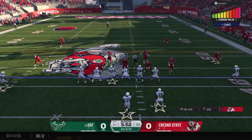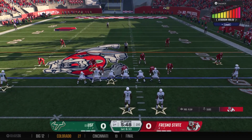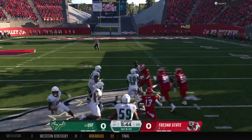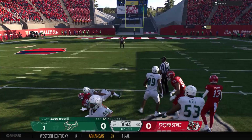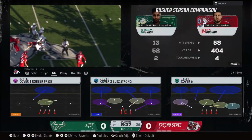His hands too quickly, and the throw was too accurate. Really nothing you can do there, and it's now a fresh set of downs. To the ground with the back. Makes it past the marker. Big pickup on the ground here to keep this drive moving and give them a first down.